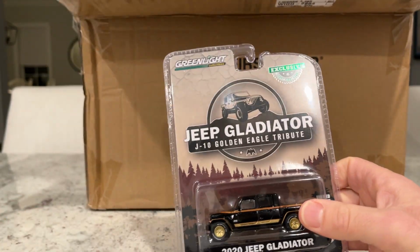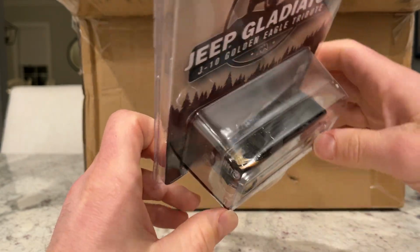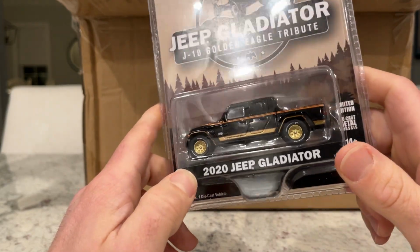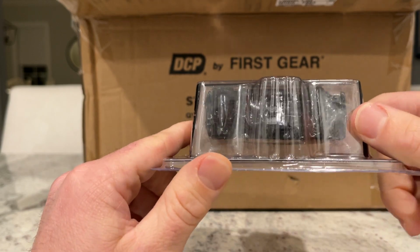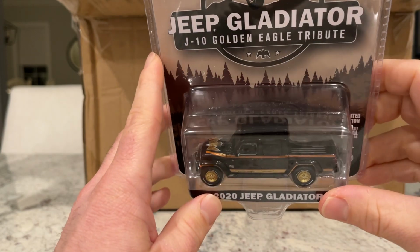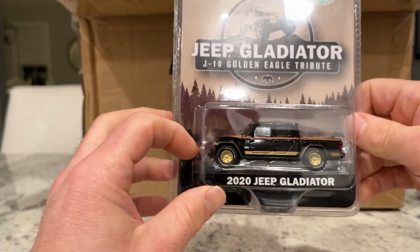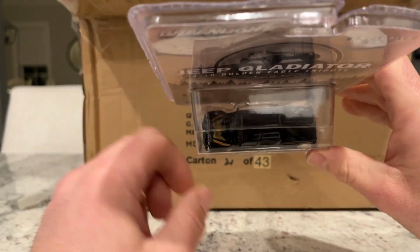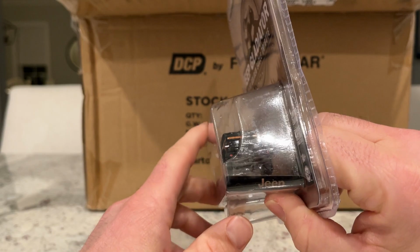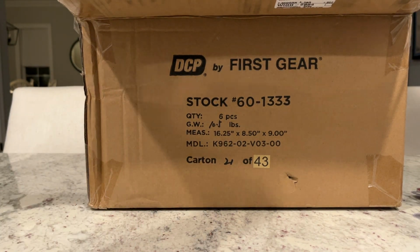Ooh, hobby exclusive Jeep Gladiator, the J10 Golden Eagle Tribute. This is cool. It's got the Golden Eagle on the hood, gold wheels, monster. It's got some pretty badass tires there. Looks like it's number maybe 625. I don't really care. Cool. I like it. I really like this Gladiator casting. It appears to be a bit narrow, but if you've ever been behind a Gladiator before on the road, it is actually relatively narrow considering how long it is. So cool.